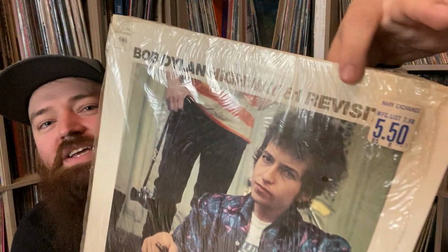So if anyone knows about these, this one's still in the shrink. It's pretty cool. I didn't even notice this before. Look at this. The shrink sticker says Navy Exchange. So maybe there's like a Navy store or whatever branch of the military it is had different stores, I'm just shooting from the hip here. I don't know. You guys tell me. I've seen a Boston one that was that way, I think, one time before. But it seems like some albums from the late 70s were that way. So you guys tell me if you know any more about it than I do.